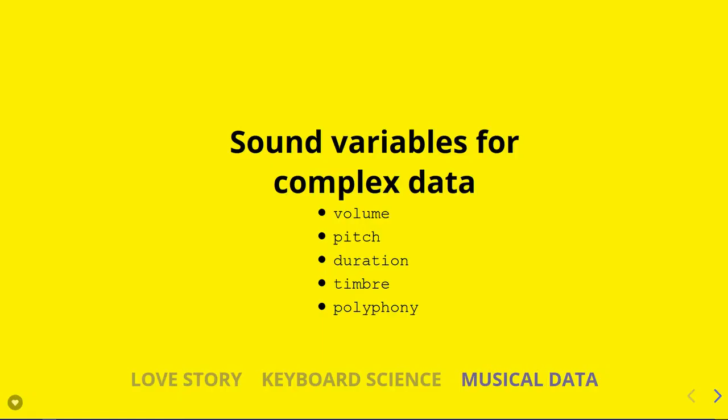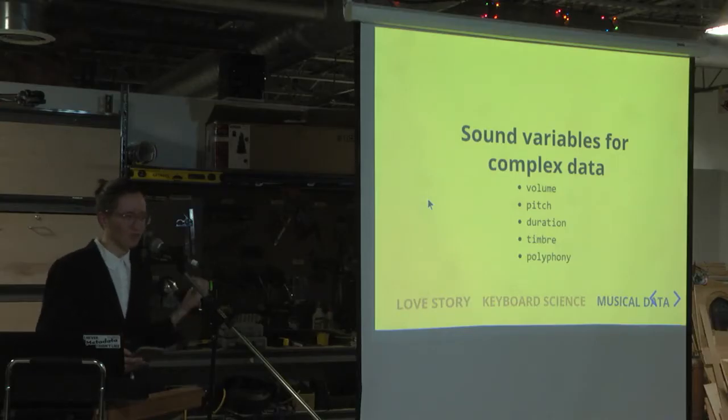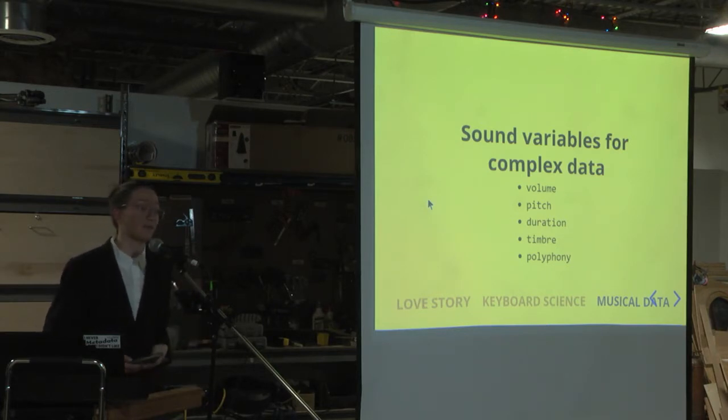With sound, we also have more variables at play. We have volume, we have pitch, we have the duration, the length of sound. We have timbre, or whether it sounds like a saxophone or a cello. And we can add multiple voices to visualize multiple sets of data. So this is my sort of reckless idea. I think even though art-science collaborations can be a really powerful way to communicate science and tell a story, they can actually also help us understand complexity better.